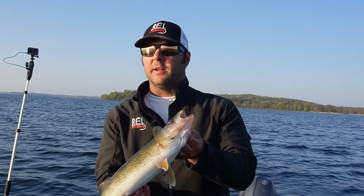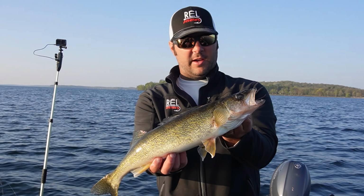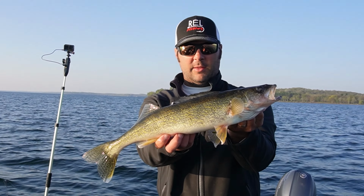Out here on Lake Mille Lacs right now, switching it up, just throwing some shiners right there. Nice 20 inch walleye right here. Hit it right on the way down. We'll get her back.